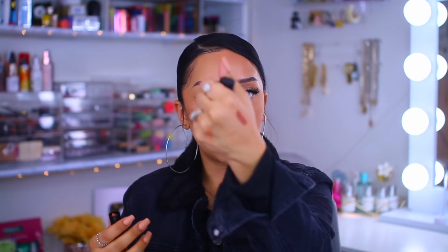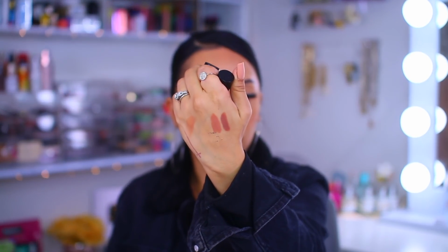It is a matte formula, which I personally love. You guys probably notice that I very rarely wear lip gloss. I just prefer a matte lip, but that is the shade right here. I'm actually going to give you a swatch next to Saucy Gal just so you can see the difference. Saucy Gal is a little more honey, a little more toned down. But both of them are gorgeous.